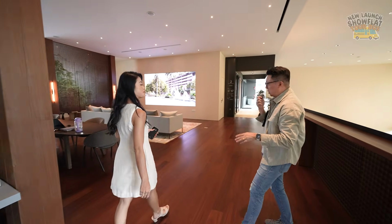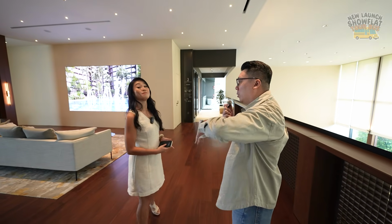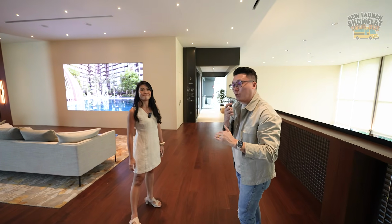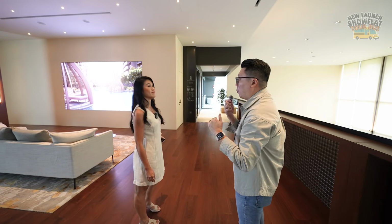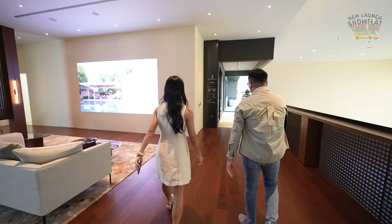The 3-bedder units that we're going to show you on this particular show flat are actually the normal units on the lower rise, but not the ground floor units, because the remaining units right now in Creekside are the low floor units. Correct. The low floor units.